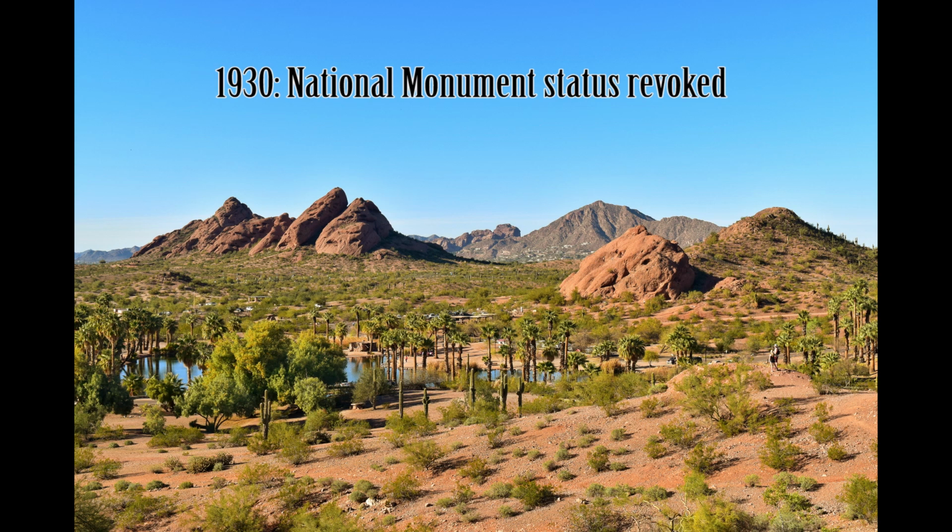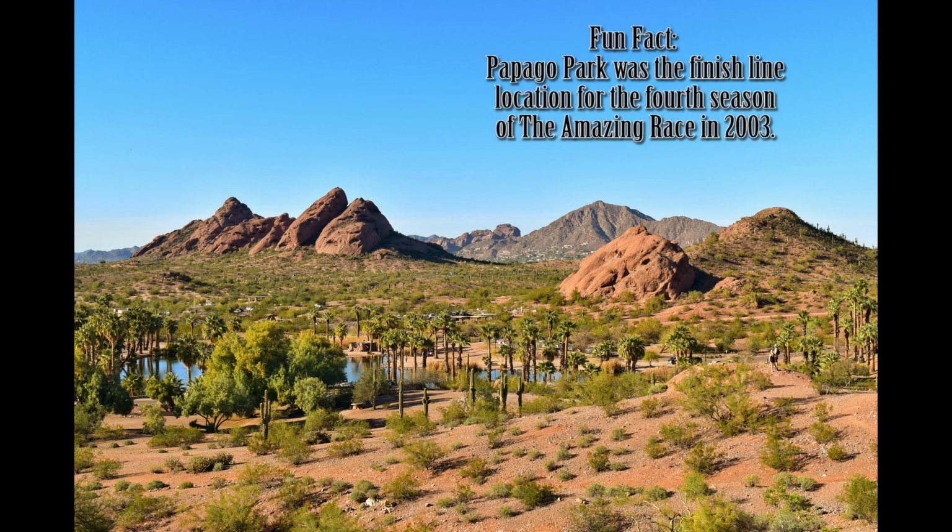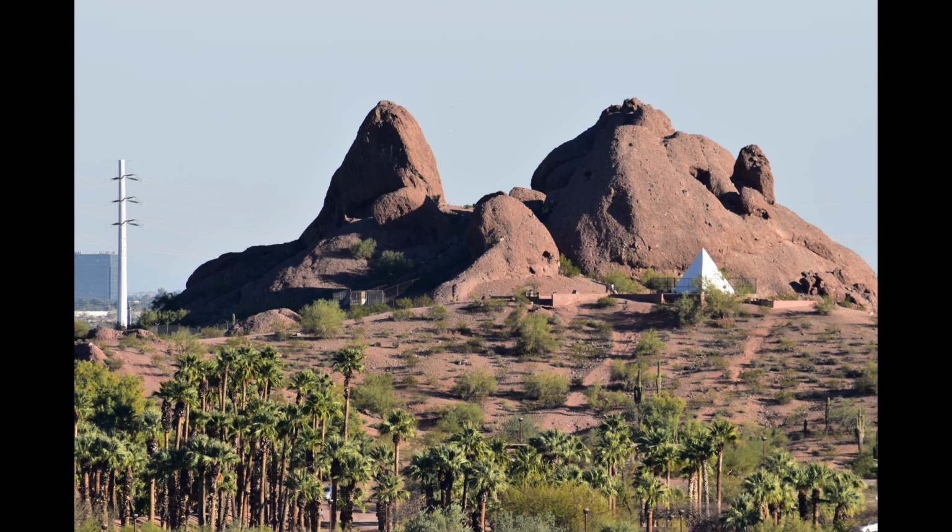In 1930, the area's status as a national monument was recalled by Congress, as it was deemed unsuitable for that title. The land was divided between the city of Tempe and the state, but the area largely remained preserved for public recreation. In 1931, Papago Park became home to one of its most unusual attractions, a white pyramid that can easily be seen from almost anywhere in the park.